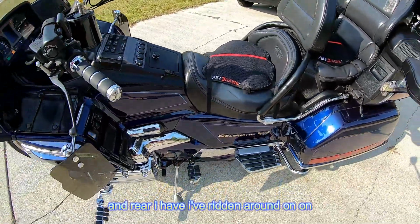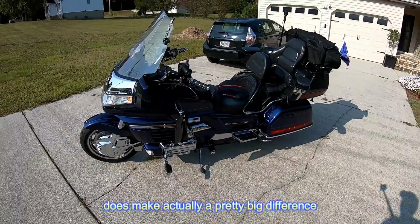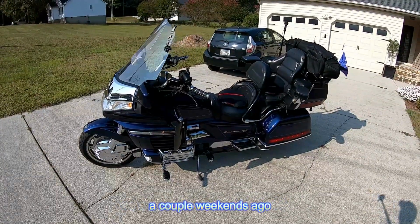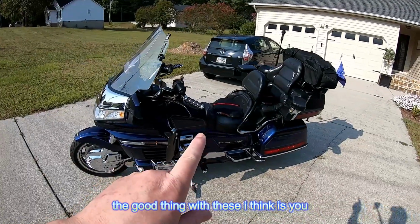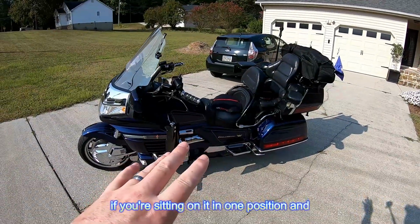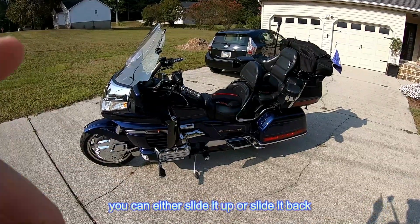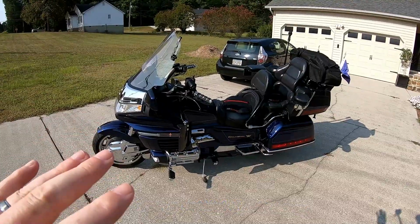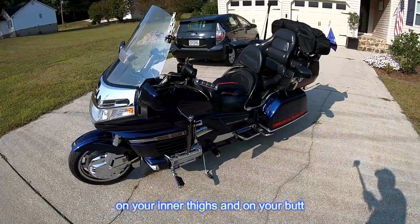For the front and rear. I've ridden around on the Airhawk a couple of times now, and it does make a pretty big difference. We went on about a 4-hour trip a couple weekends ago, and the good thing with these, I think, is you can move it around. If you're sitting in one position and you get a little bit tired, you can either slide it up or slide it back, and your seating position will change completely and take the pressure off certain spots on your inner thighs and on your butt.